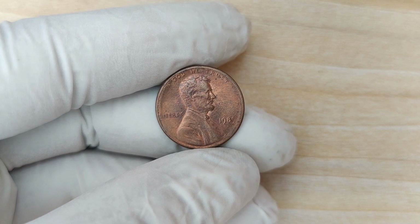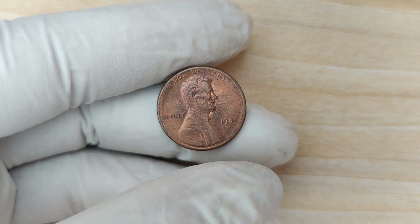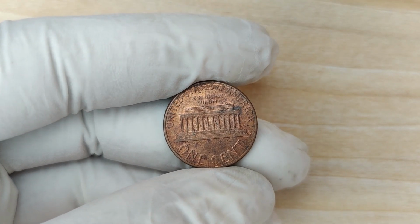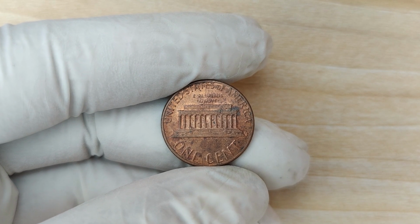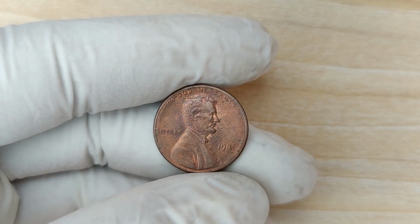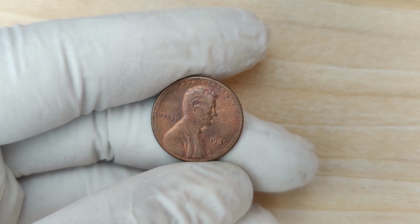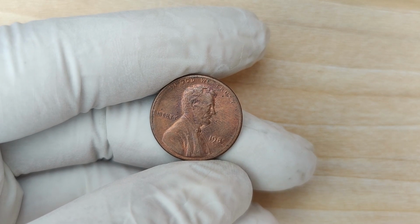So, could that 1985 penny in your drawer be worth life-changing money? The answer is, possibly. With some coins fetching thousands or even millions, it's worth taking a closer look. And remember, even if you don't hit the jackpot, every penny has a story. The thrill of discovering valuable coins like these keeps collectors coming back for more, turning small change into big rewards.